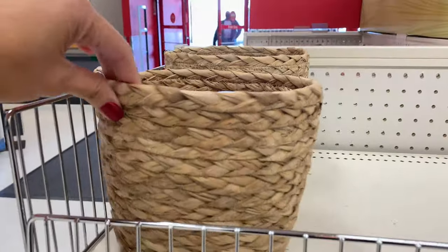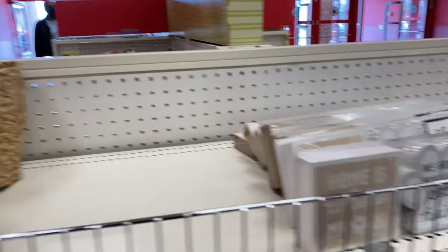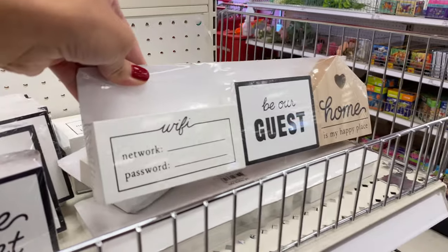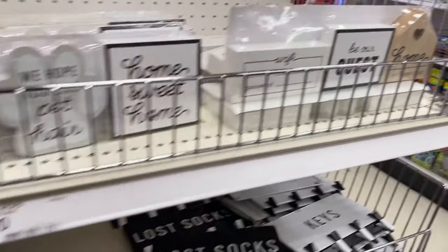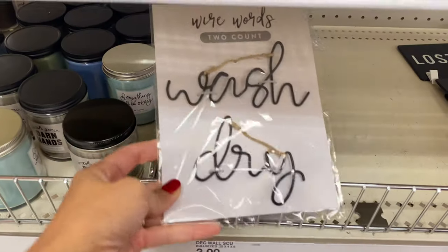All right, guys, so I'm doing a voiceover because I think it's always super awkward when I'm trying to talk to you guys in store while filming. But when I first walked in, these are the first few things that I saw. As you guys saw, those two really cute baskets. They also had these packs. They came with three in each, and there were a few different designs with a bunch of different sayings that were really cute. And I think they were only $3.